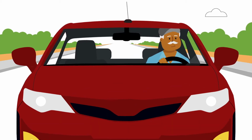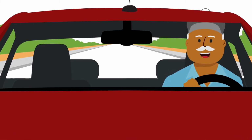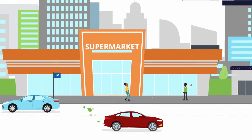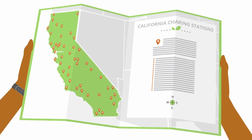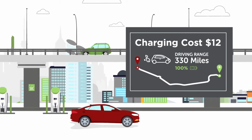I drive less than 30 miles a day, which I guess is pretty average for most drivers. With home charging, he quickly realized he has plenty of driving range from his daily commute and errands. With some planning, he's able to get the range he needs for longer trips using level 3 fast charging.